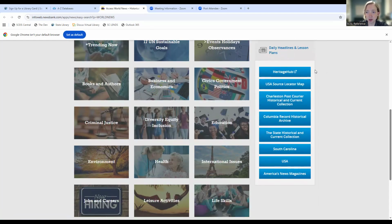And as you can see over here in the blue, we have some South Carolina specific sources. So the Charleston Post and Courier, Columbia Record, which is what The State used to be, and then the State Historical and Current Collection. So these are the three that I probably use the most. However, we also have a General South Carolina button, a General USA button, and America's News Magazines button. So if you don't know where you want to go, or if you want to get a variety of sources within the state or within the United States, these are great general places to search.